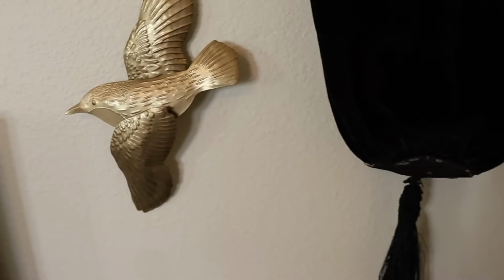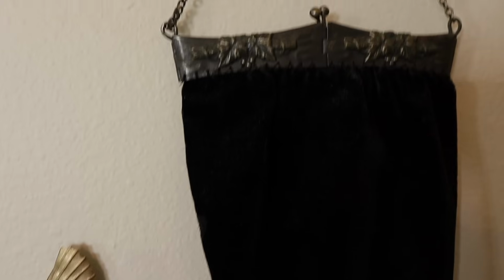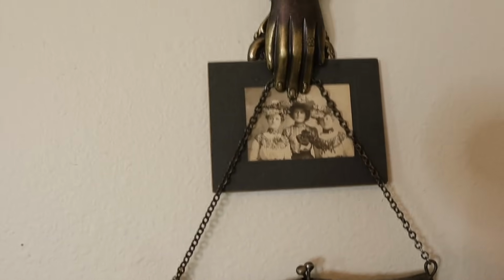These metal birds are actually a vintage home trio that I got off eBay, so I'm not sure where I'll put the third one, but I really loved this one with its wings spread out.